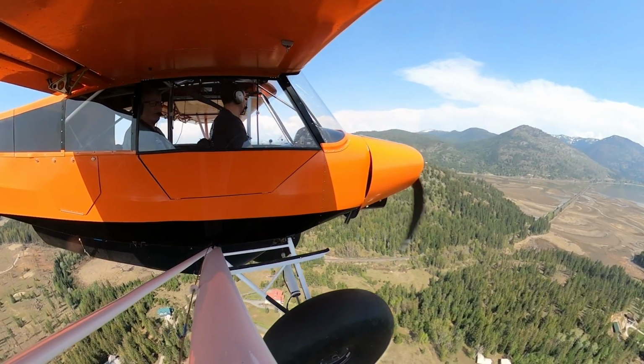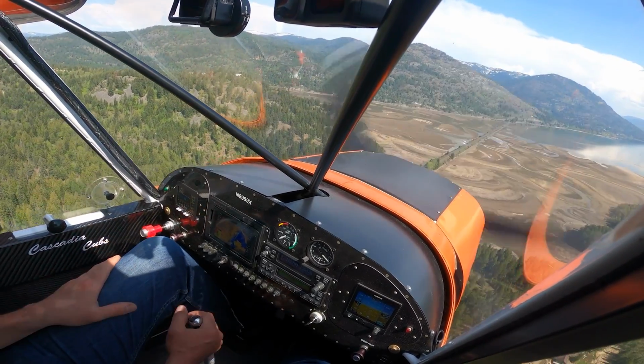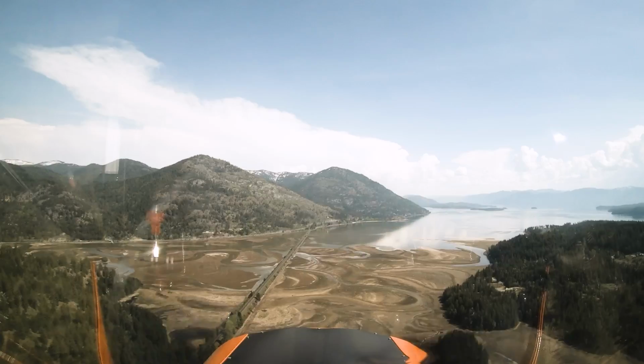Well, tell me about this one. So this one, we started out with a bare fuselage and welded a lot of modifications to it.